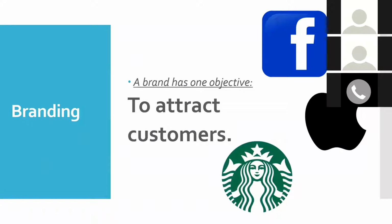Now, your brand has one clear objective, and that is to attract customers. When you see the Facebook logo, or the Apple iPhone logo, or the Starbucks logo, you immediately know what those companies are, and you know a lot about what they stand for. Starbucks is really about being sustainable, but also making sure their customers have coffee in their hands. So your brand is more than just a sign or a symbol. It's also communicating a lot of what you are and attracting the customers that you want to attract.